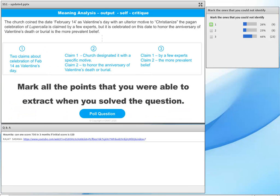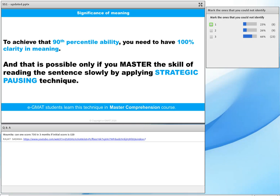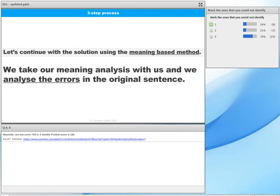All right, so we've already done that. If you understood all aspects, you're primed to answer this question correctly. You understand the meaning enough. If you could not understand one or more aspects, even before you look at the error types, figure out how to build that skill set to identify the meaning of your sentence. Because if you want to hit that 90th percentile, you need to learn how to extract aspects of meaning. And the way you do that is using the strategic pausing technique. If you're an e-GMAT student, you've gone through some of this in the Master Comprehension course. That course is designed to help you do strategic pausing and understand aspects of the sentence.